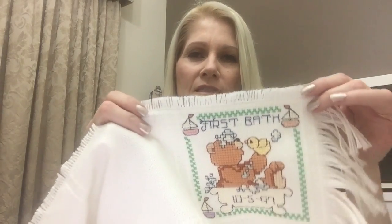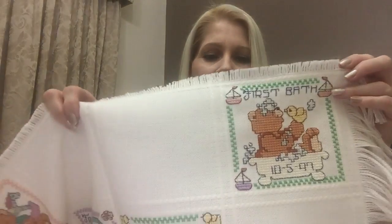I do need to fix the top because obviously this was stitched back in, oh, when was the last date filled in? About 1998, this would have been completely finished. And when I started it, I didn't leave the fringing at the top, as you can see there, but that should be easily fixed by just knotting some fringing onto what is existing there, and you won't even know.